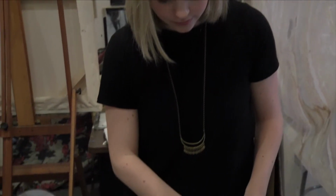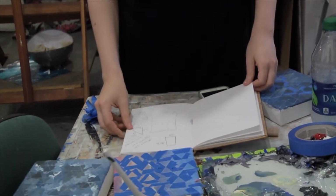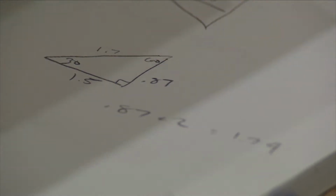I am an artist first and a researcher second. All of my paintings involve a lot of math. So I have a sketchbook full of just equations and figuring out triangles and doing a lot of trig.